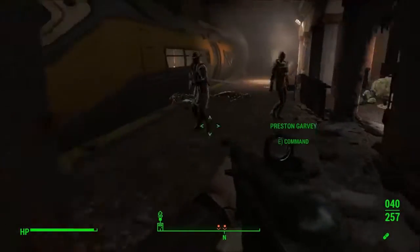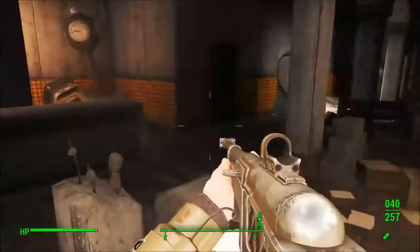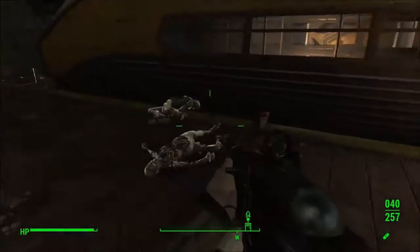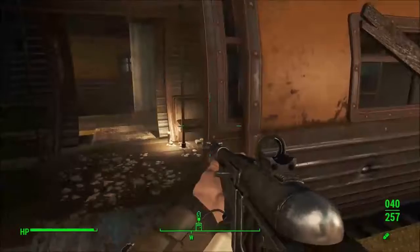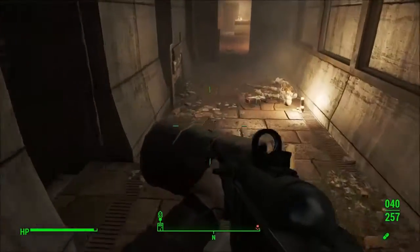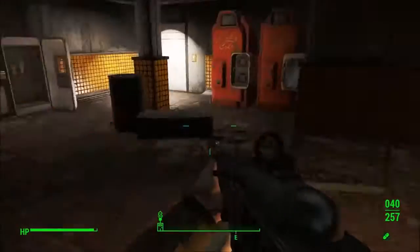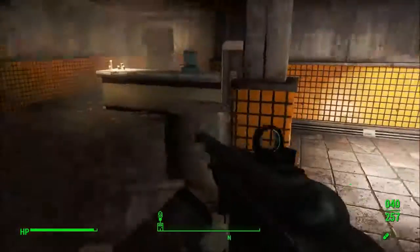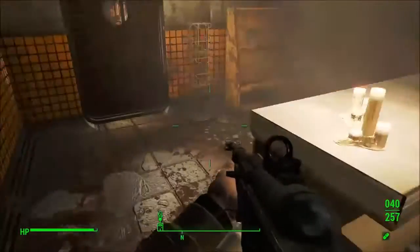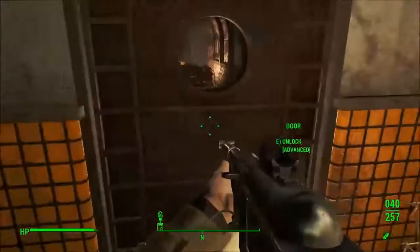Not much around here. I am coming up on a bit of a problem, and that is I need a way to get downstairs where the remaining synths are. Somewhere below me. Doesn't seem to be here. Truth be told, you probably noticed it was here. There was an elevator right at the back. Ooh, ammo. I just didn't notice it.